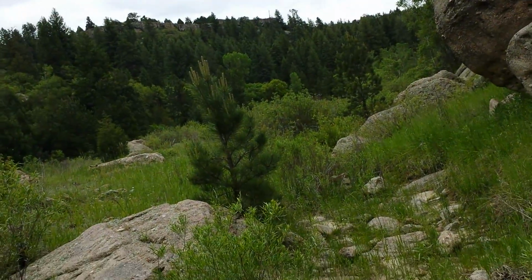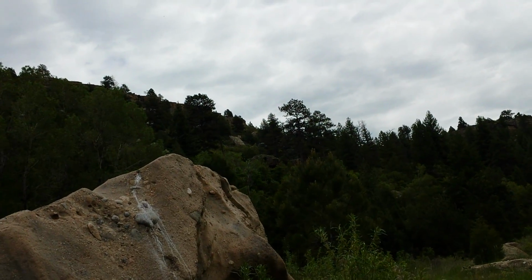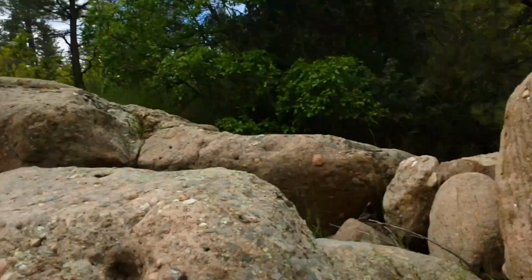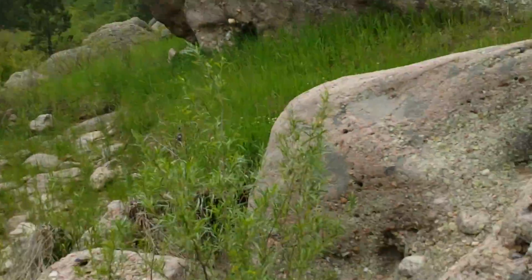Whoop! So you get a single whoop. Whenever I'm talking out loud like that, I'm talking about that aspen sapling right there. You get a whoop up here somewhere.